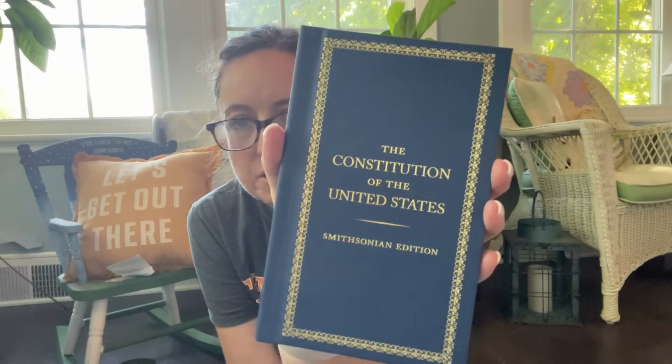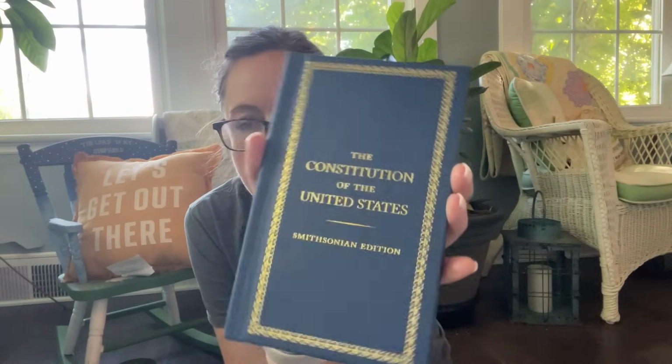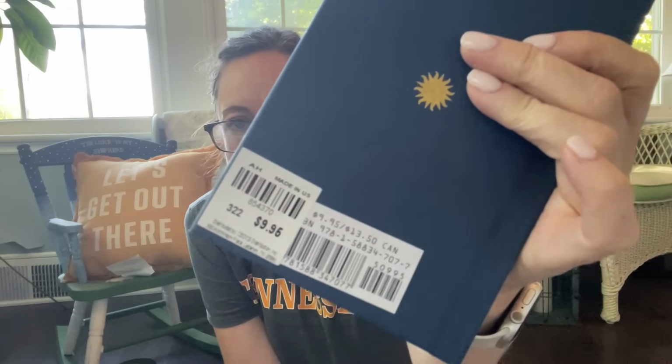And then I also got this little book, The Constitution of the United States. And this one was $9.95 and it was also 25% off yesterday. So I decided to get it. It just has the Constitution in it. And I really liked that. So I actually think I might put these together and use them maybe on a table like that or something, I don't know. But we'll see. I'm going to start decorating and take you along with me and let's see what we come up with. So let's go.